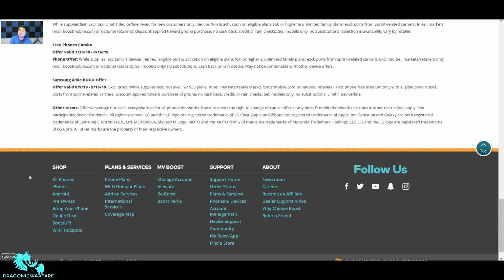You port it in from, let's say, Metro, and then you can get your 3 kids free phones. You just have to pay for the family plan extra add-on, which, like I said, is $30 if you go with a $50 plan per line. So it's not bad at all.